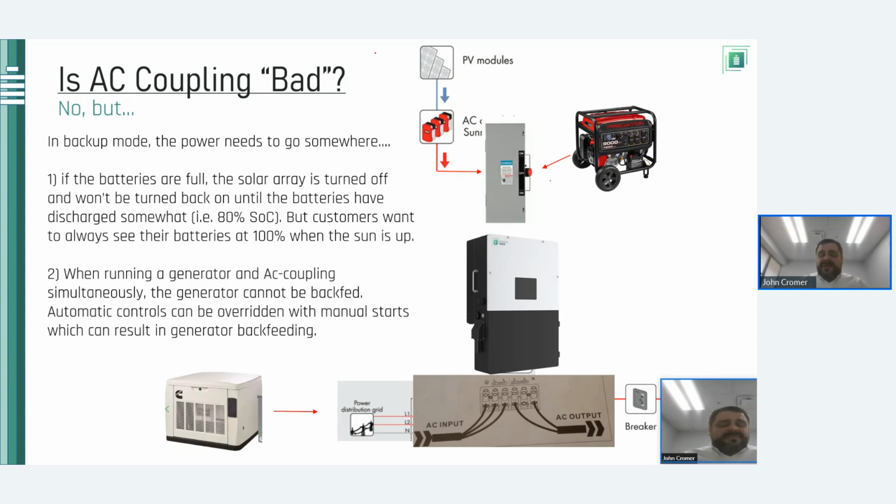Batteries don't have infinite life, and so if you don't use the battery, eventually you will lose the battery no matter what. But it's confusing to customers. That's the real drawback. The customer gets used to their system. They don't look at their monitoring until there is a power outage. And once there's a power outage, they're like, oh boy, the only thing I can do is look at my solar monitoring app, my battery monitoring app.